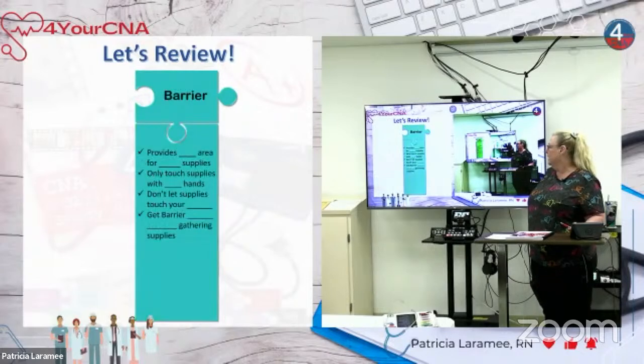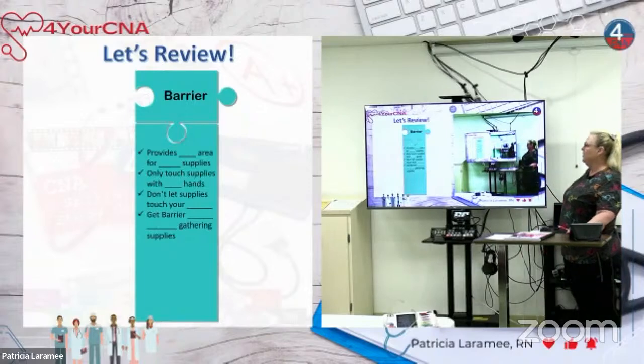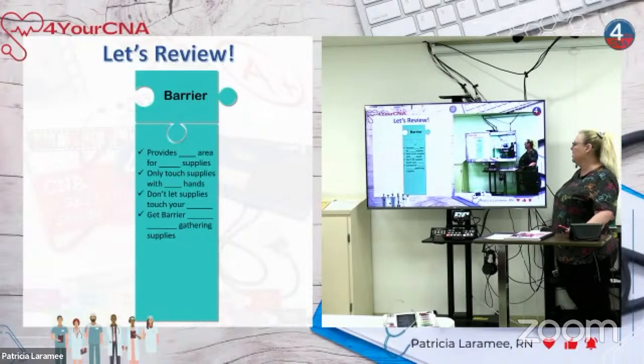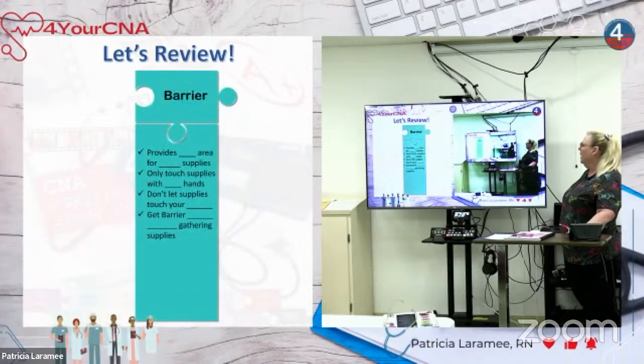After we have washed our hands, we're going to go gather the supplies because you have to have clean hands to get clean supplies, but you need a place to put them. So we're going to use a barrier. Yeah, that barrier provides a clean area to place our clean supplies. And we only want to touch our supplies with clean hands. Oops. We don't want to let the supplies touch your uniform. And we're going to get the barrier when? When do we get the barrier? After we get our supplies? Before.